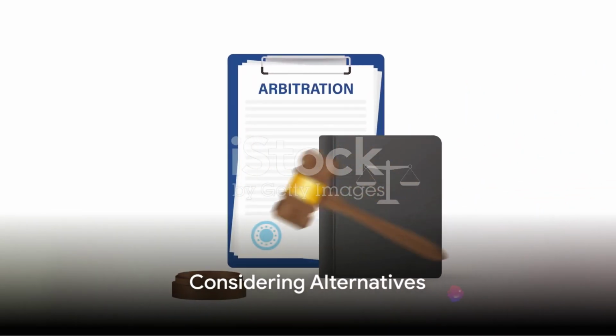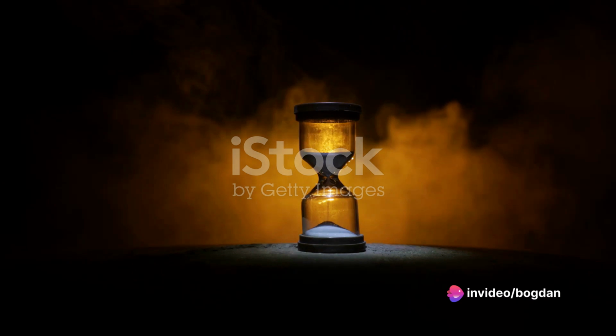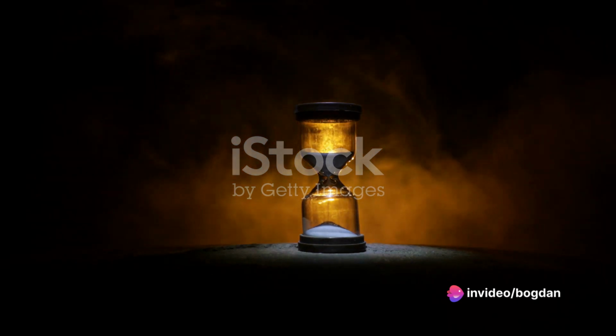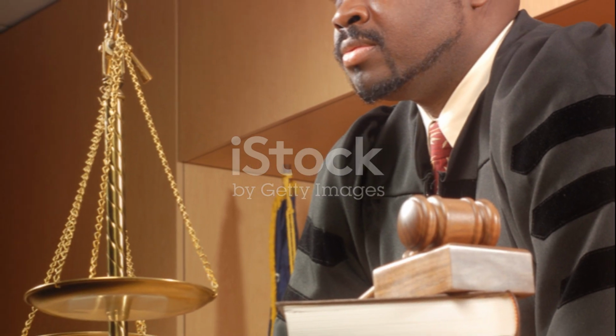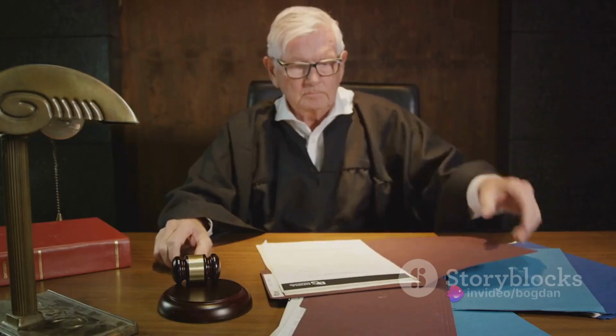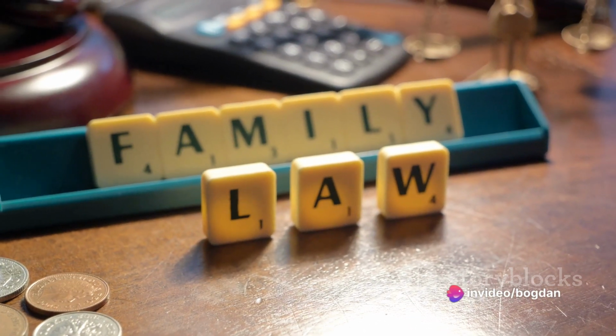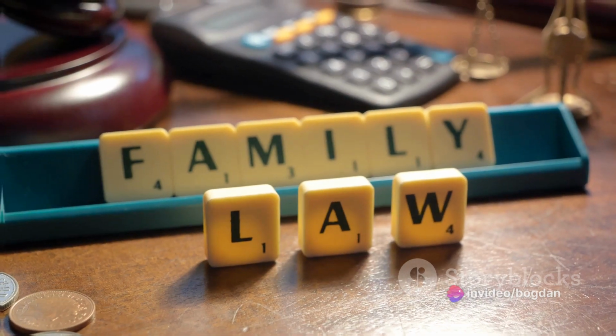Finally, consider alternatives to an appeal. An appeal can take up to 2 years to resolve, which might not be ideal for time-sensitive issues, especially those involving children. In such cases, a special action, which is heard on an expedited basis, might be a better option. Alternatively, in family law cases, you can show changed circumstances after 2 years and ask for a different order.